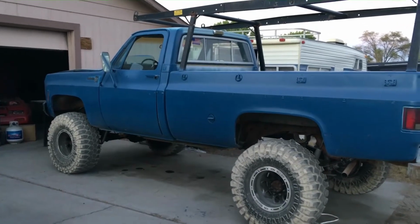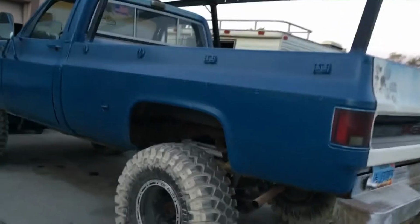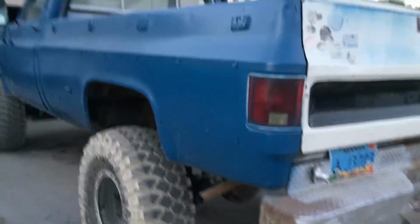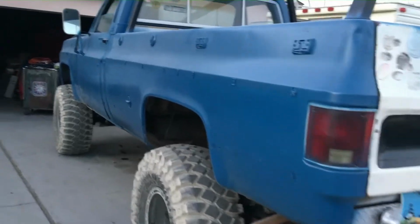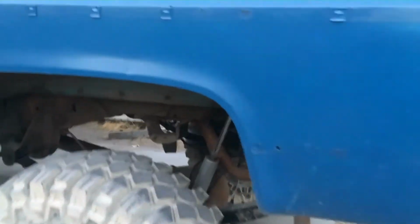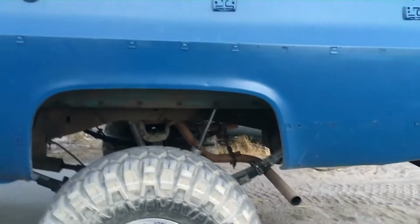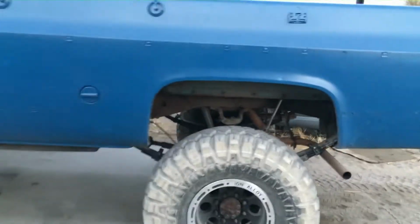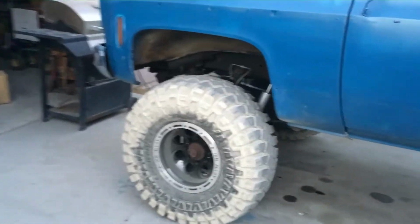37 by 14 and a half. 16-inch wheels. Yep, they look good. They give a little bit more to the wheel wells. You got a little bit more coverage in the wheel wells now. Fills them in a bit.